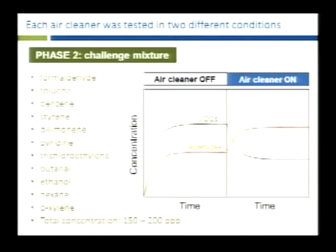Phase 2 looks very similar. The only difference is that before turning on the air cleaner, we introduce our mixture of target pollutants, and we allow that mixture to reach a steady state and collect the sample at the end of that period. Then we turn on the air cleaner and allow it to operate for another 24 hours, reaching another steady state, and then we collected another sample at that time.